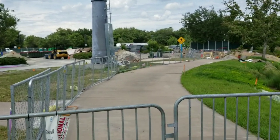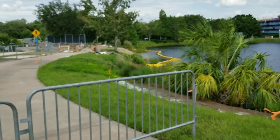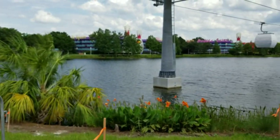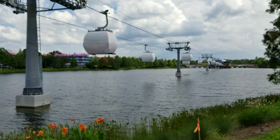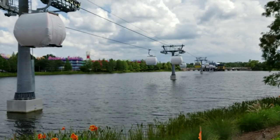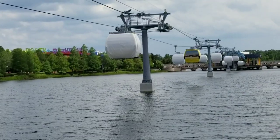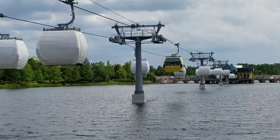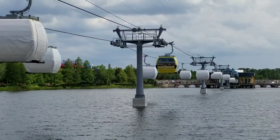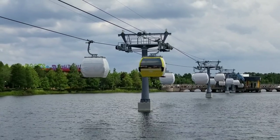So can't really walk on the other side to check out anything on the other side, but we got a great view right here. In fact, the Zootopia gondola is actually coming back around for us here, so we're going to wait and check that out as it comes over the water. That is really, really awesome.